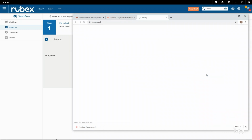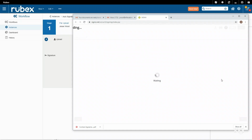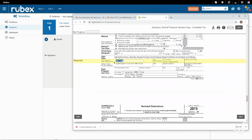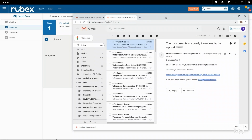When I select that, it'll ask me for my consent for signature. And again, I will use that default signature. This time I am going to say go, so it'll go right to that page that I need to sign those documents on for that tax return. Simply say finish, and this has automatically saved my documents back to eFile Cabinet.